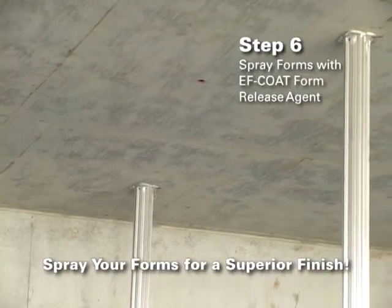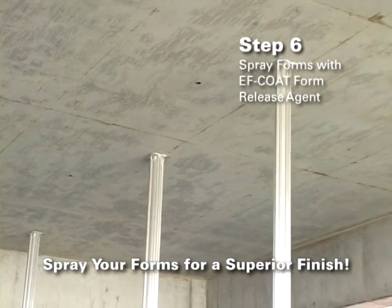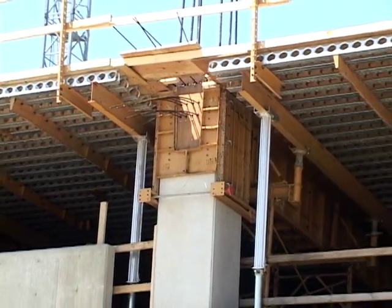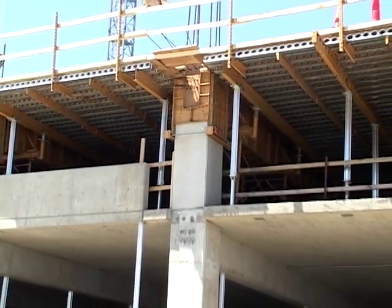Step 6. Spray form face sheets with EFCO form release agent before the first use and clean and oil between every pour. You wouldn't run your car without oil. That's essentially what you're doing when you don't clean and oil your forms between every reuse. Spraying the face sheet with a form release agent creates a smooth, superior concrete finish.